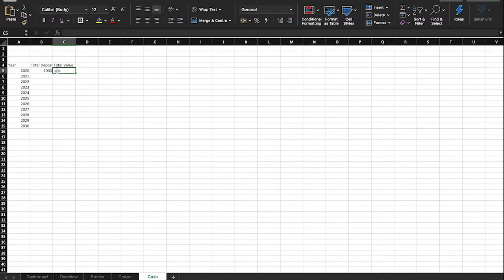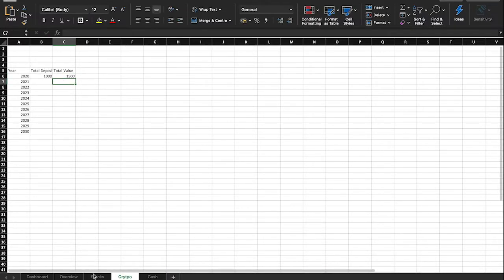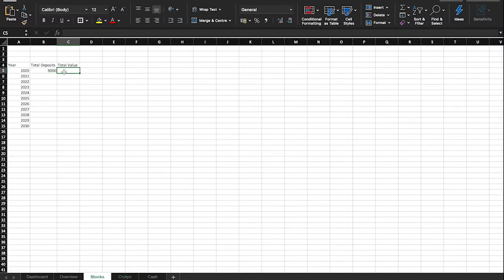Okay, now we need to work out the total value. Say our cash earned us £10 and our crypto earned us £500, so the total value, so earned us £500, that's the increase. And then our stocks earned us, I don't know, say £2,000. So that's 9,000 plus 2,000, £11,000. Okay, so that's our yearly goal for 2021.